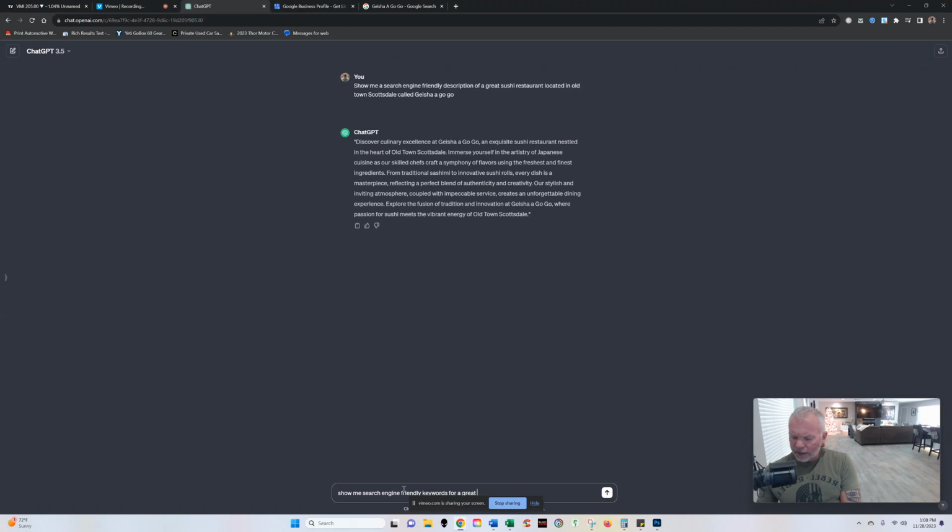for a great sushi restaurant located in Old Town Scottsdale. On this one, I'm going to leave the name of the business off. I don't necessarily want the name of the business included in this. We want more of a generic keyword. So search engine friendly keywords, sushi restaurant, Old Town Scottsdale.